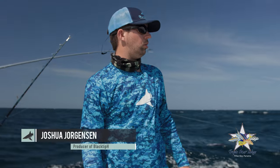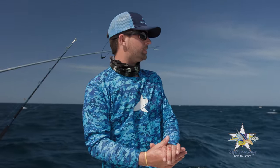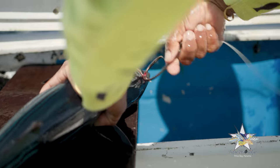It's been a little slow. There's been a few blue marlin caught by other boats, so we got a lot of time left. Hopefully we find a black, maybe a blue, maybe some more dolphin. Big mark.